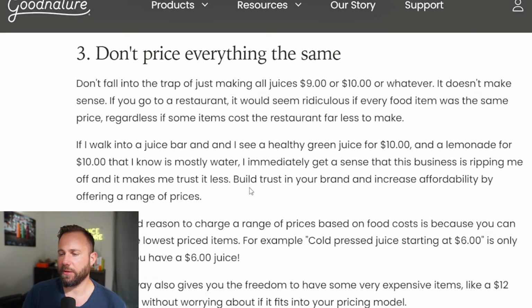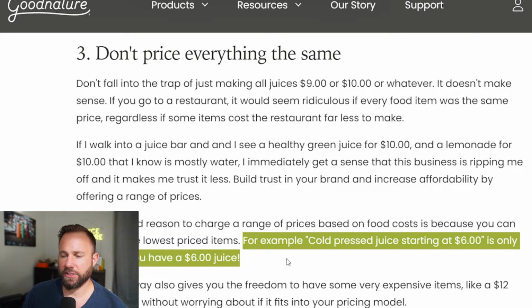Another good reason, and maybe an even better reason, is because if you have a range, let's say your prices range from $6 to $12, right? $6 for your lemon water, $12 for your cashew milk. Now you can say cold pressed juice starting at $6. You can advertise lower pricing, and that's really useful.